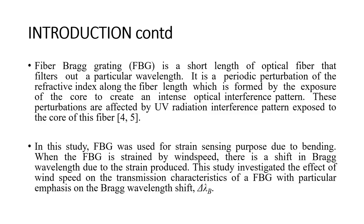When the FBG is strained by wind speed, there is a shift in the Bragg wavelength due to the strain produced. This study investigated the effect of wind speed on the transmission characteristics of the FBG, with particular emphasis on the Bragg wavelength shift.